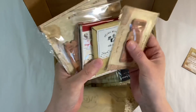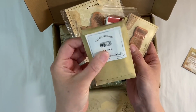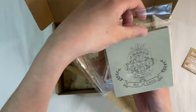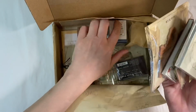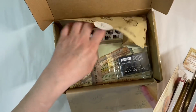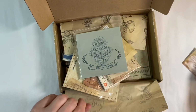So, you know, this is the type of beautiful packaging, and I save all of these just because I think these are really nice to use in recycled projects as well. But just look how beautifully presented everything is. So let me just go off and open everything, and I'll be back to show you what's inside.